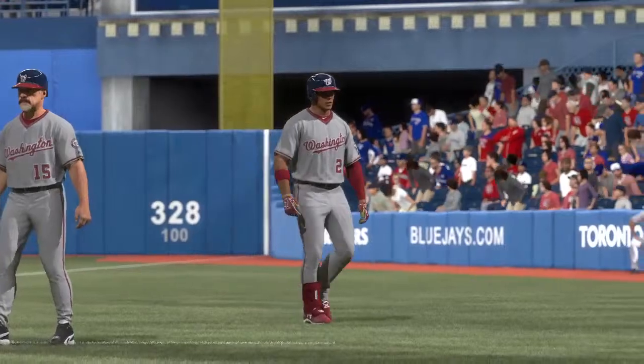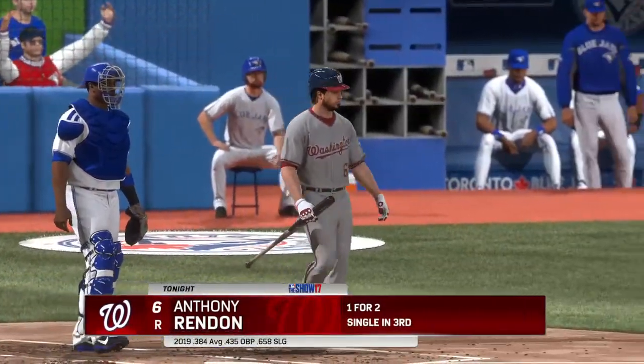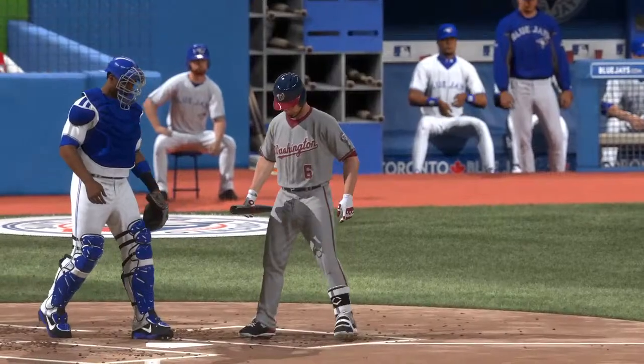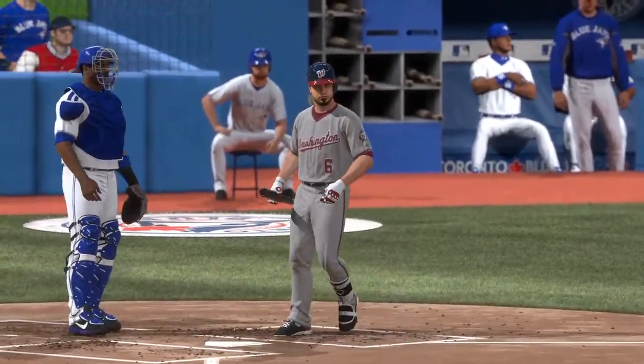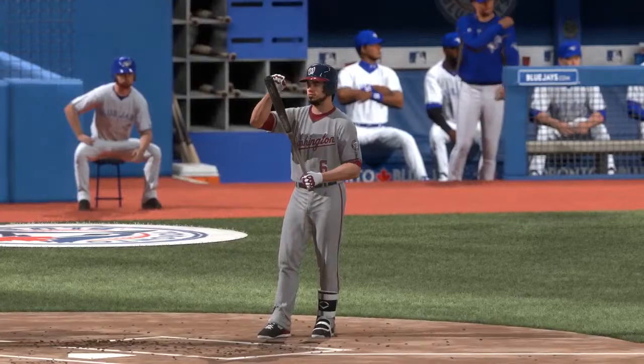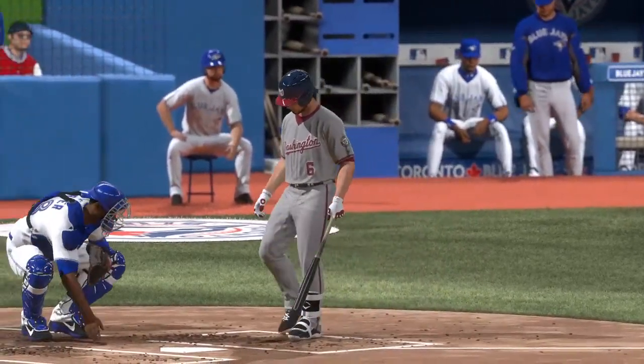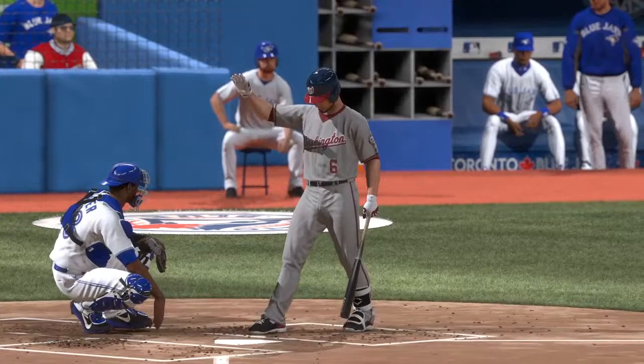Third baseman, number 6. In now is Anthony Rendon. And Dan, this could be a real make or break situation at this point in the game. Yeah, Matt, at least scoring 1 run in this inning is so important to them to possibly get back into this thing. Baseball doesn't have a clock, but you only have 27 outs to work with. They're running out of those pretty quick.